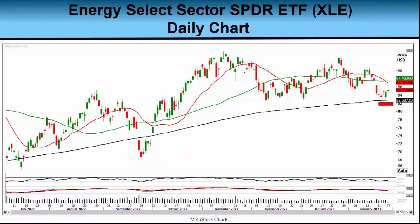It made a more recent high in November of 2022. Of course, that was last year, at $94.71. It made that high right there. Then it made a lower high down here on January 26th at about $93. So we do have this coming down here. We know energy's been going down recently.